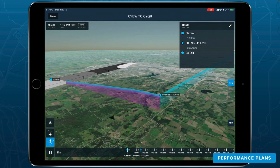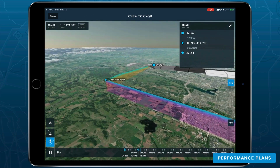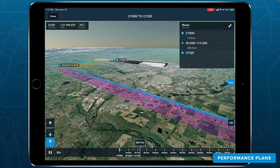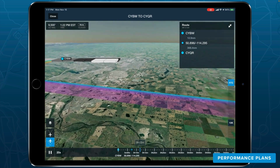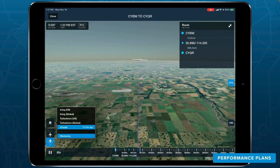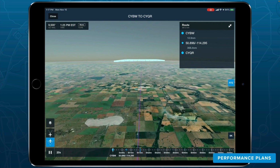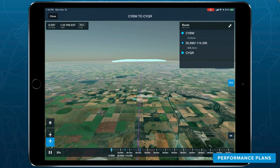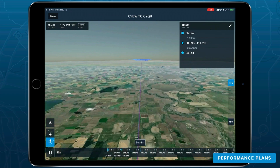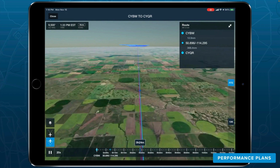Now, if you notice on the top left-hand corner, you'll see our time of departure, and the time is now going by. There's also a timeline at the very bottom of the screen. Now, I'm just previewing this really quickly, but you'll see our planned altitude of 9,500 feet. Right now, we have the cloud layer selected, and it's saying cloud none. I just selected the turbulence layer. Still no forecast turbulence, just east of Calgary. And I can cycle through those layers using the layer selector in the bottom left-hand corner.